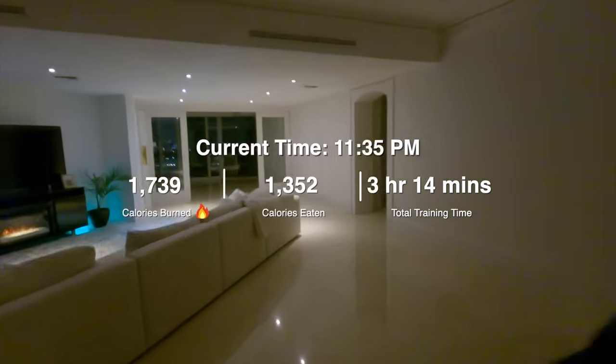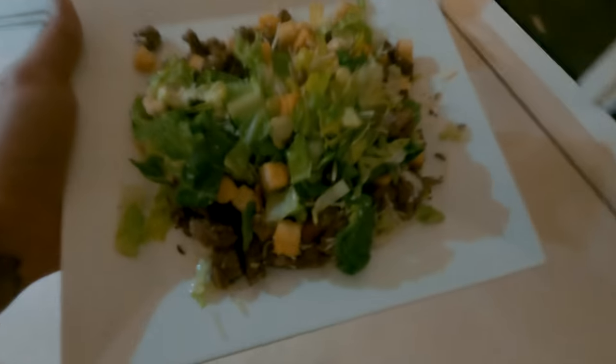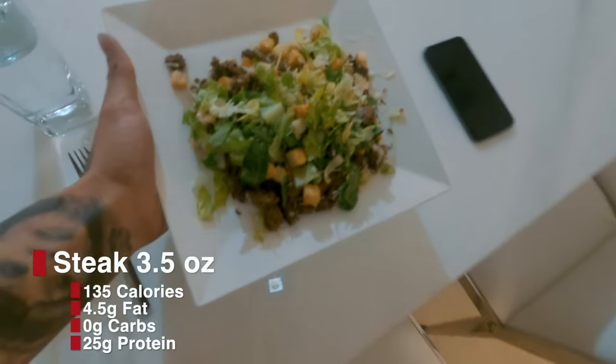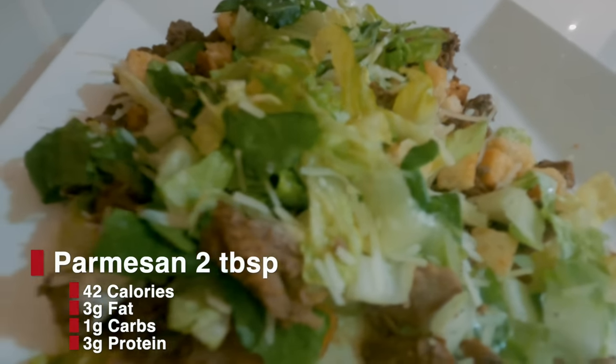Man, we're home. All right, made it home. It's pretty late, but we got dinner. I was able to make something within 383 calories. We have 3.5 ounces of cooked steak, which is 135 calories. 2 tablespoons of grated Parmesan, that's gonna be 42 calories.